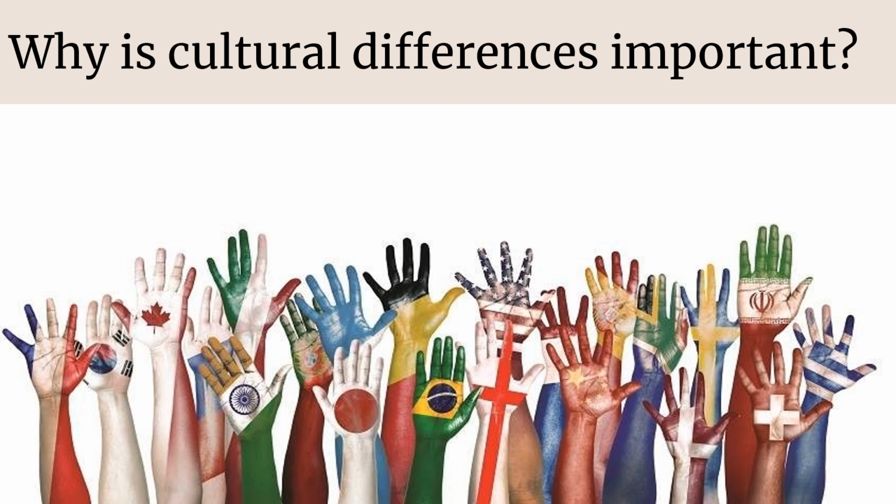Moreover, cultural sensitivity plays a pivotal role in forging strong business relationships with international partners, clients, and employees, fostering mutual trust and cooperation. Embracing cultural diversity within a company also promotes creativity and innovation, as diverse teams bring a wide array of perspectives and ideas to the table.